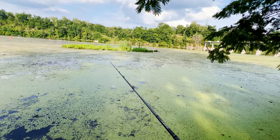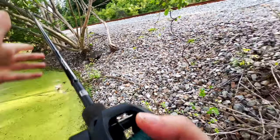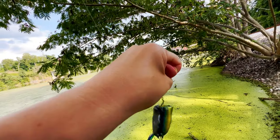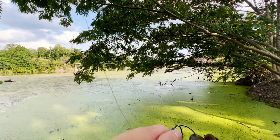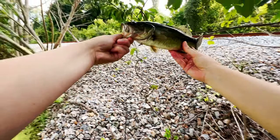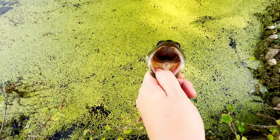This is a good sign, though. Oh, got him, Manny. Frogfish number one of the day. All right, buddy. He's not very big, but he's a frogfish, and that is always fun. Aww. Hey, he's a frogfish, and that's what it's all about, right? Yeah. Getting them topwater blowups. What a cutie. He's getting back in, guys. Thanks, baby.